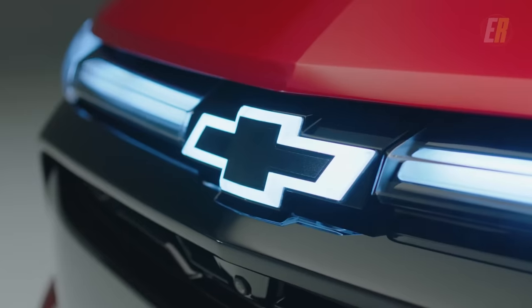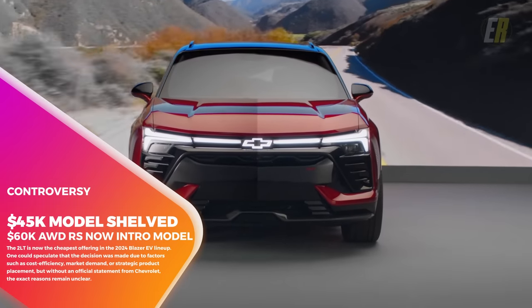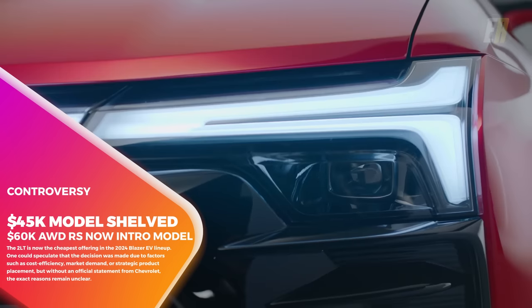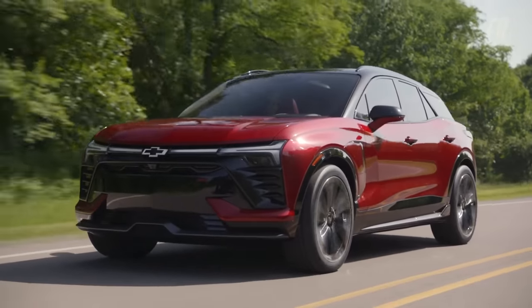The release isn't without some controversy, however. Chevy recently announced they are dropping the $45,000 base model 1 LT trim, opting to start production with the $60,000 AWD RS model. This price point marks a significant increase from the initially announced base version price.